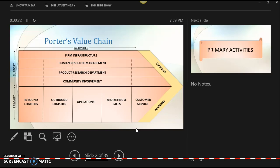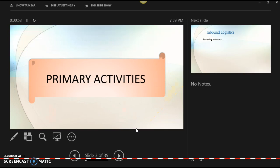What I have determined to be primary activities are inbound and outbound logistics, operations, marketing and sales, and customer service. Then what I've determined to be my support activities are the firm infrastructure, human resource management, product research department, and community involvement. So now we're just going to take a look at the primary activities.